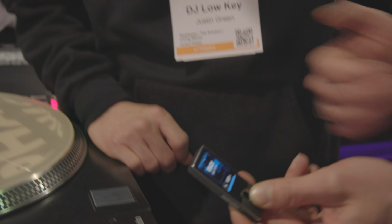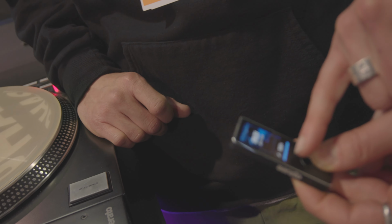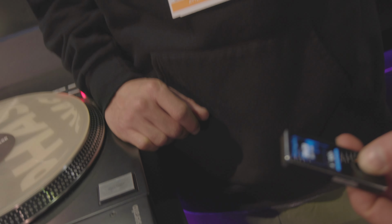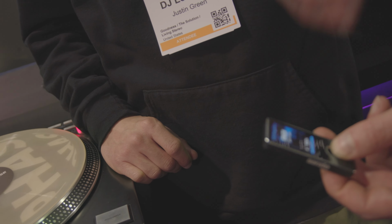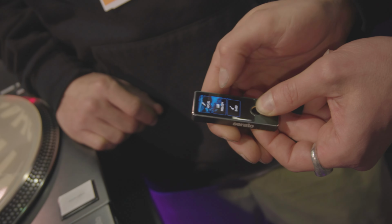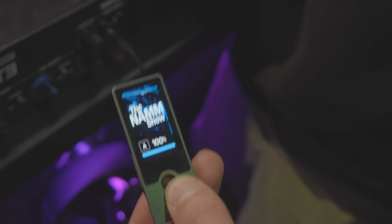There are no RCAs on that unit to send that signal to your mixer anymore. So it's all wireless, goes straight to your software, and is supposed to just work. And from what I see, how people are using it in their booth, it looked like it was working quite well. So I'm interested to see where that's gonna go, what's gonna happen with Phase. There are a ton of people that use Phase. It's gonna be interesting. So yeah, new Phase coming out.